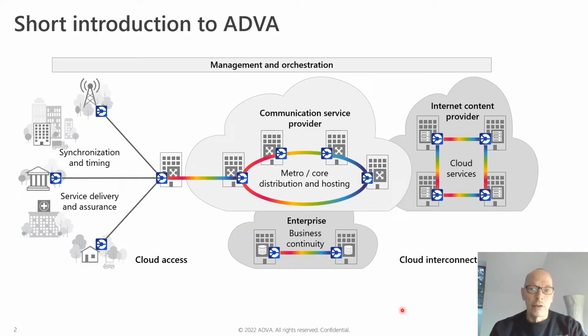One slide on ADVA. ADVA is an ICT infrastructure provider. That means you can find our equipment inside enterprise data centers, in the cloud, connecting data centers and access points, and in network provider networks, for example, in the form of optical transport equipment, and also in the access part, connecting enterprise customers to the networks.